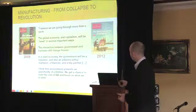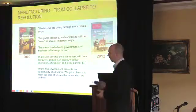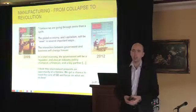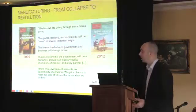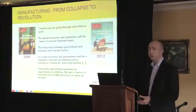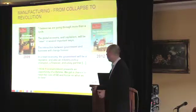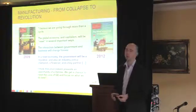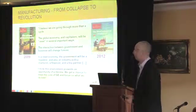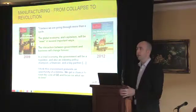And some great comments here from Jeff Immelt, who talks very openly about the state of play today, the third industrial revolution, as we've heard, as being driven by and championed by government, as having a policy champion, a financier, a key partner, and more importantly, I think, an opportunity to reset the business, focus on what you do best. Because what we're seeing increasingly within the manufacturing sector, I believe, is a bringing back to centres of excellence.